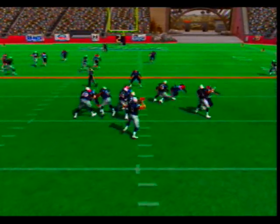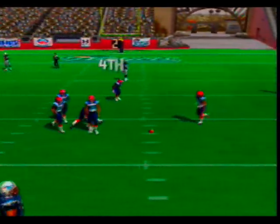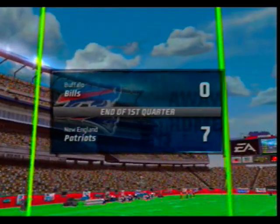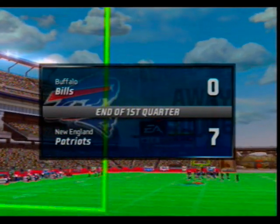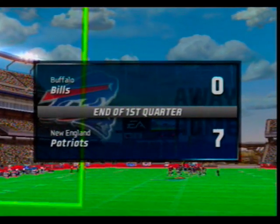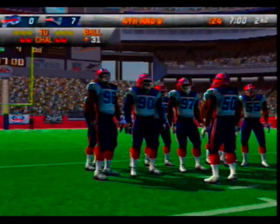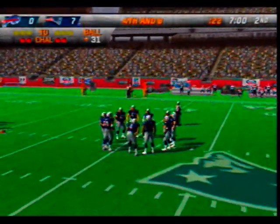Drops back with the throw. Pass is incomplete. We've reached the end of the first quarter, and the score is Patriots 7, Bills 0. And we're ready to start the second quarter.